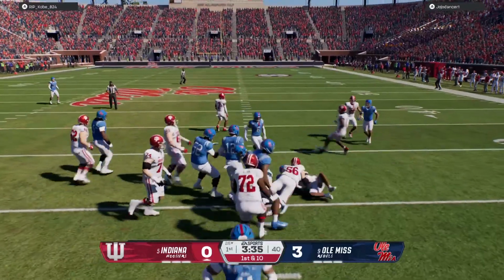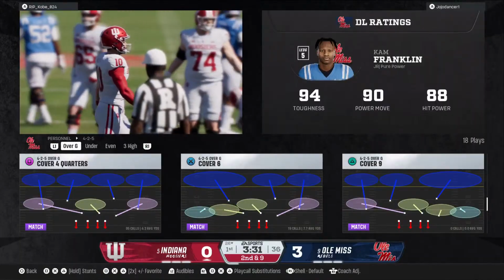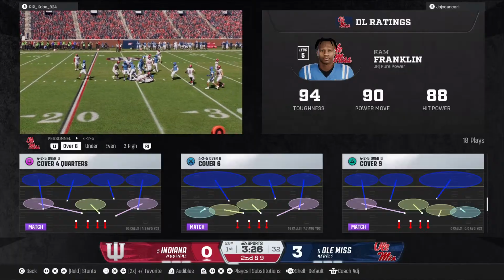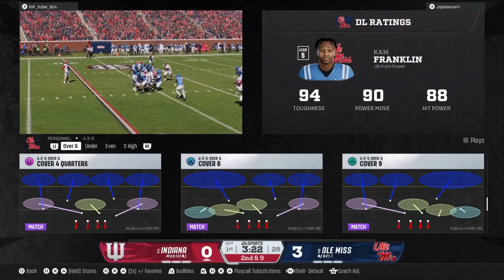Inside, it's Richard. Defense right there to stop him in his tracks, and they get nothing on that play. Run game is good. Balance is good. Now listen, if the run game isn't good, then you got to pass the football a little bit more, but sometimes you got to keep them honest, take them chunk by chunk.